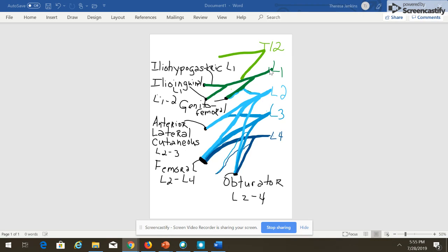Moving right along, as we come down the lumbar plexus, L1 and L2 are going to join to form the genitofemoral nerve. Now, this nerve is going to course through the inguinal canal, and eventually it's going to end up at the spermatic cord in men, and it's going to innervate the cremaster muscle and also the scrotum. In females, it will innervate the labia majora. Now, when we get to the reproductive section, we will talk more about the spermatic cord and also the cremaster muscle.